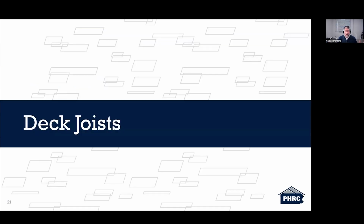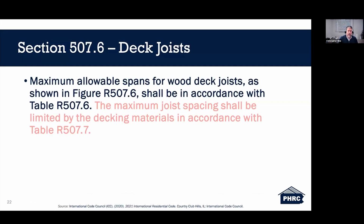Next, now that we have our loading figured out, that'll help us in all of our tables moving forward. Jumping into deck joist design, this is Section 507.6. We want to figure out what size and spacing of joist we should be using for our 20-foot wide by 16-foot deep deck. And this section states that the maximum allowable span for wood deck joists, as shown in these figures, shall be in accordance with such table.